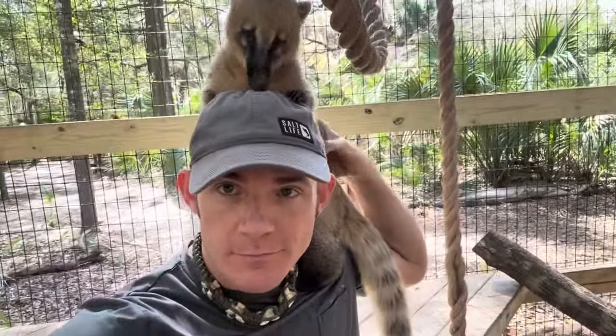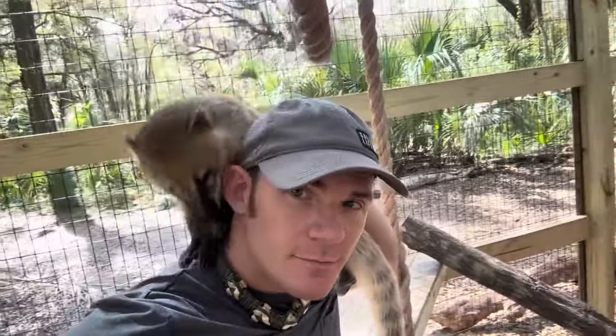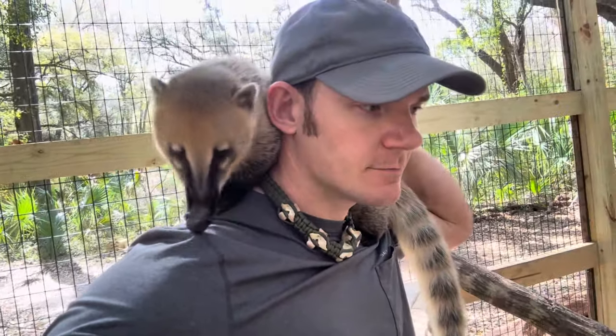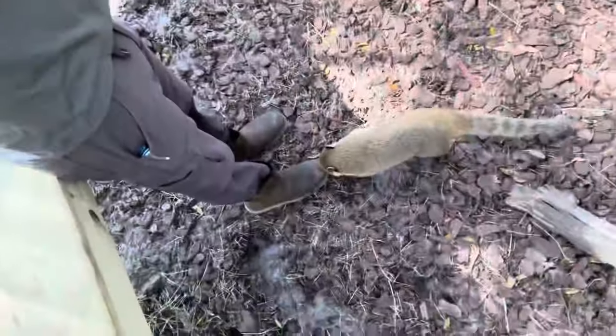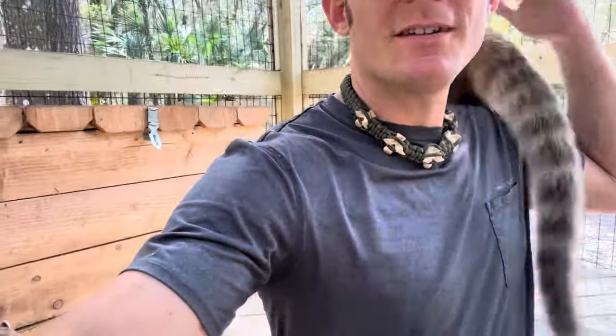What you doing, Lola? Nope, here comes another quaddy. So Lola will actually sit here and cuddle with me and hang out. But the other one comes over, she's probably gonna run. Ow! Yep.